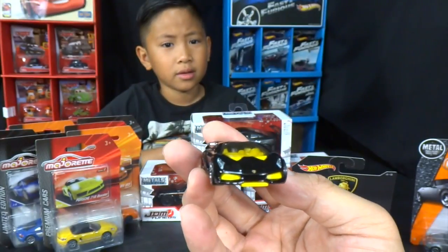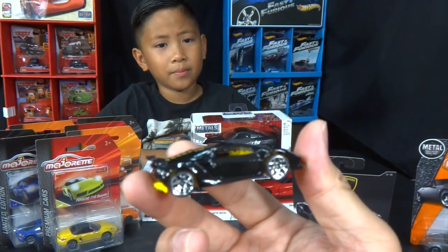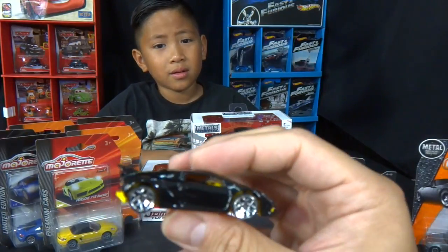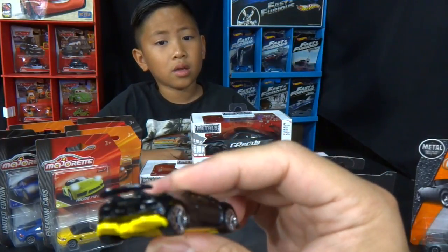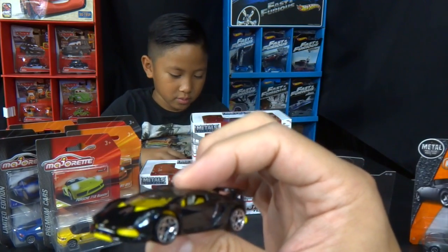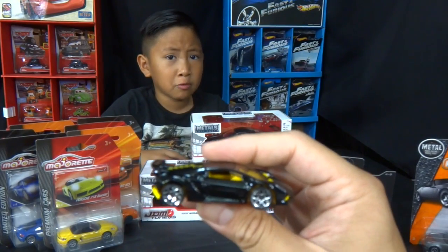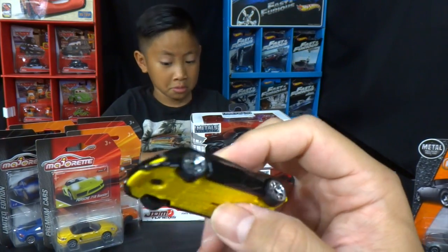This one looks very cool with the Lamborghini colors on there, yellow and black. I like this one. And at one store, this and the Lamborghini Countach were all gone. So, I don't know if people are trying to create a false demand for some of these cars. But this is a beautiful car, so I don't know.